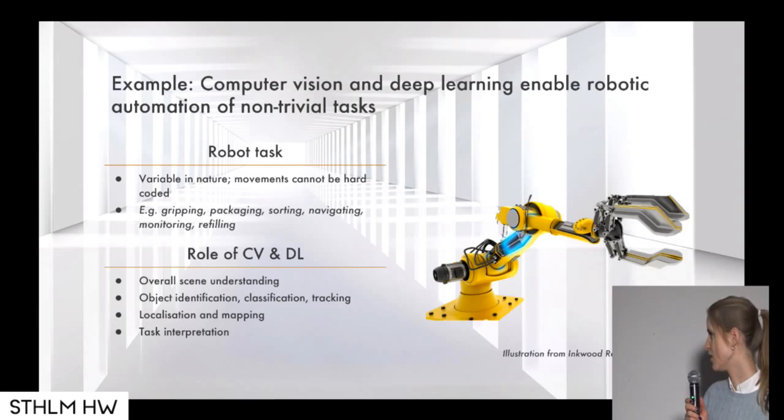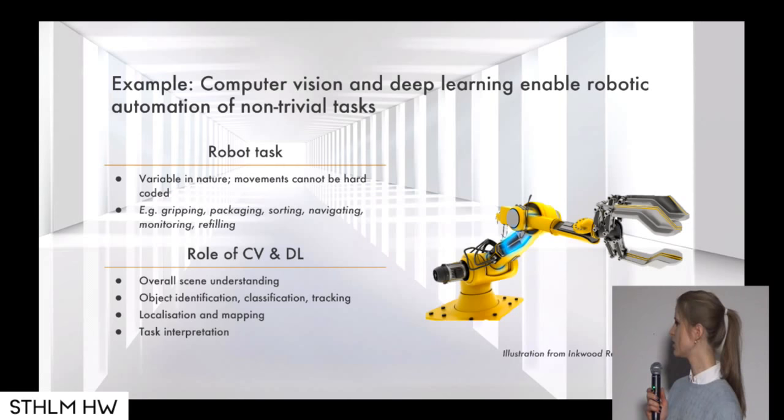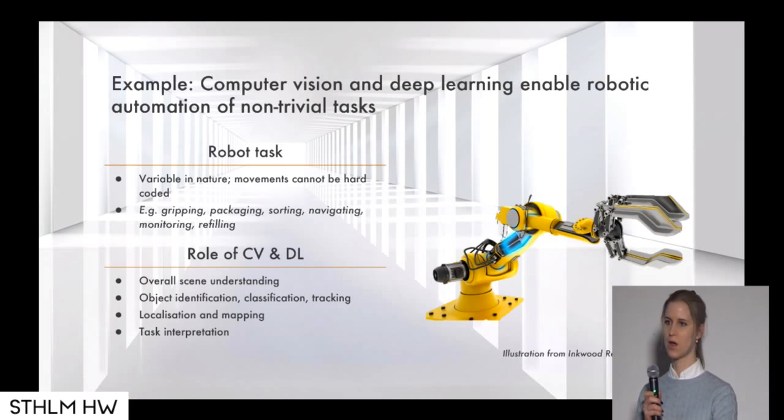So here's an example of how computer vision and deep learning enable robotic automation of non-trivial tasks. An interesting example would be an autonomous robot with a task that can vary, in the sense that you cannot program its movements in advance. It will have to adjust according to the situation. Some examples could be a robot that's supposed to grip stuff, and it has to adjust the grip, like the angle and how hard it grips, to the weight, the volume, and the position of the object. It can be packaging, for example in grocery stores, or the post office. You have different types of objects that you want to pack in optimal ways. Then you also need to understand what types of objects you are dealing with and how you can optimize the packing for them. Same with sorting, navigating, monitoring, refilling, etc.